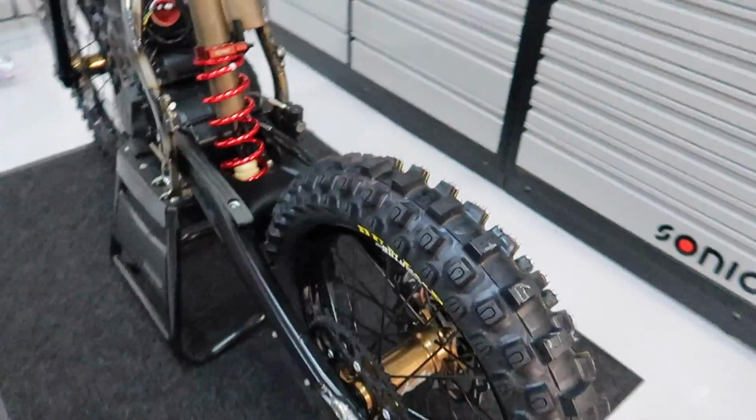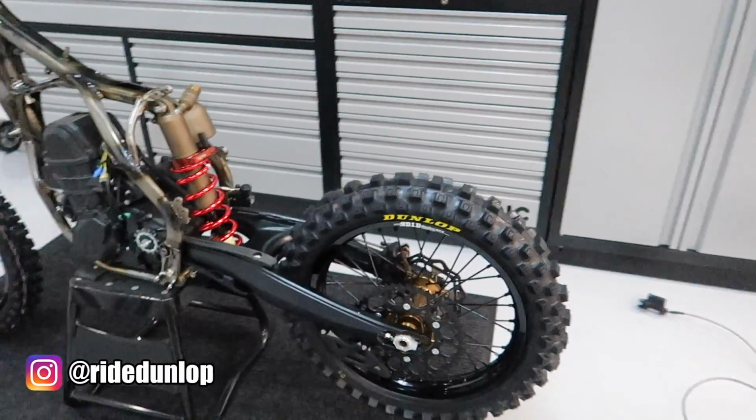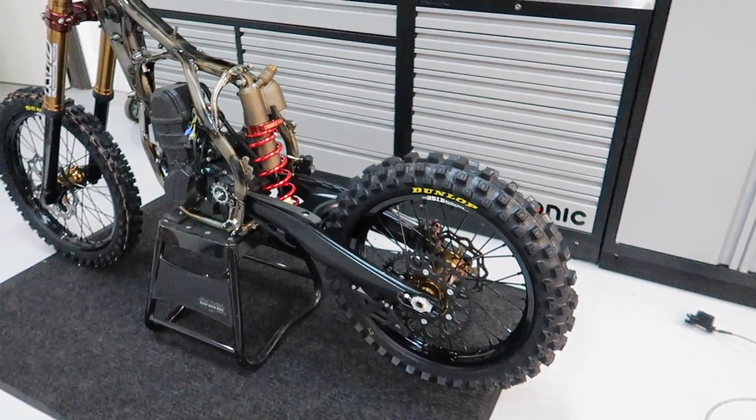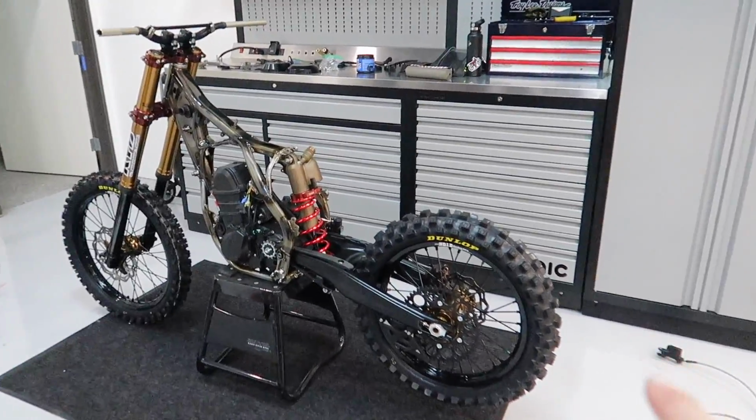These are very hard to come by. Don't ask me how to get them. Follow Dunlop on Instagram because they sometimes give out tire stickers with the purchase of certain tires, so keep an eye out for that. But they are very hard to put on.